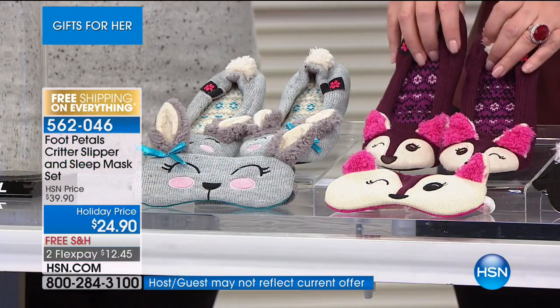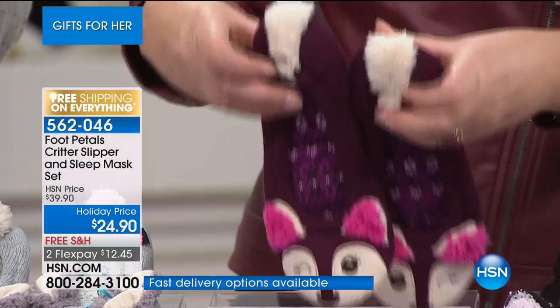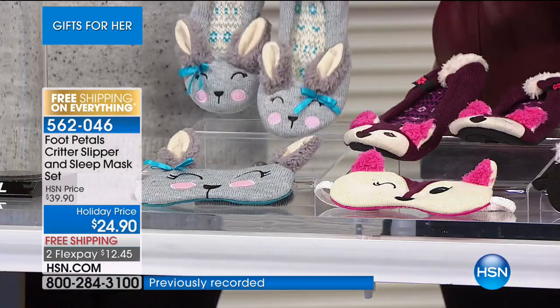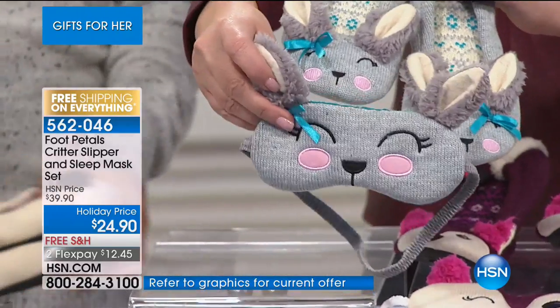Next up, this guy is the fox. Look at the fox. I love the fox, little winking fox with his little pink furry ears, little tail on the back, and then there is your fun little mask. And then last but not least, the bunnies. Look at the bunnies with the little bunny ears and the bows and the little fuzzy tails. And of course, here comes your mask.